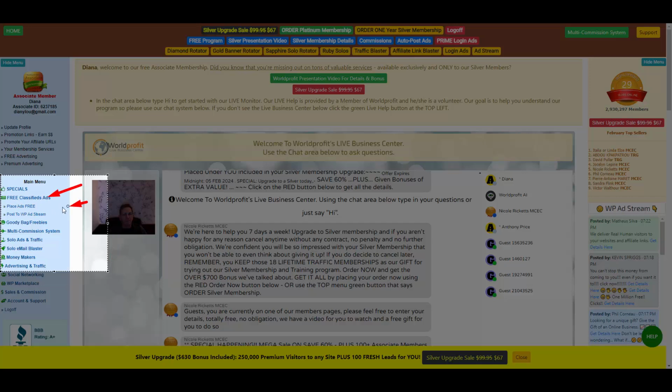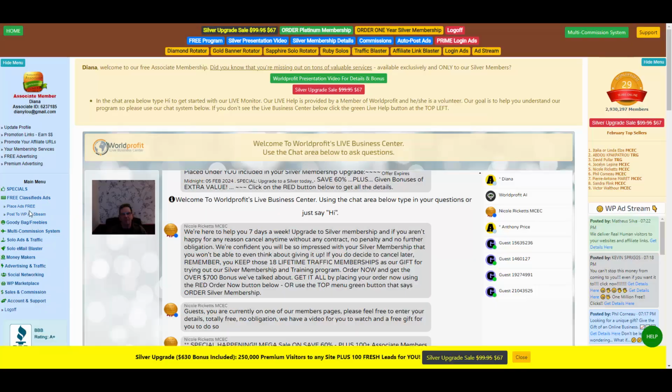This is the area that we're going to be using. And we're also going to be using this one, place ads free. Okay, that's the one that we're going to be using, because this is what we're going to be doing.